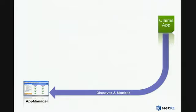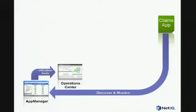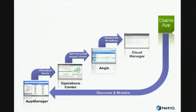One of the ways we create a powerful combination is with the use of Aegis, our IT process automation solution. With Aegis, we can take inputs from Operations Center, determine when the load is increased to the point we need to increase capacity, then we can automatically increase that capacity to meet the load.